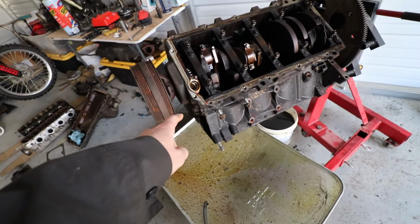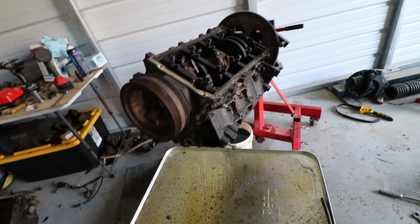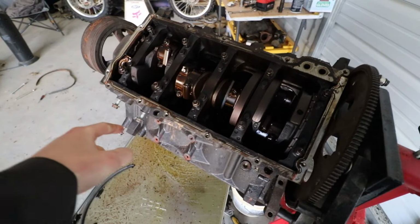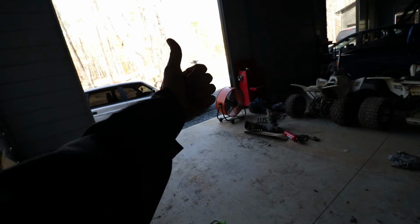Oh, and it has a Texas Speed Stage 2 choppy cam, I'm told at least. We'll find out when we fire it up. But right now I'm finishing taking everything out so I can get this block outside, and I'm gonna paint it so I can make this motor look good.